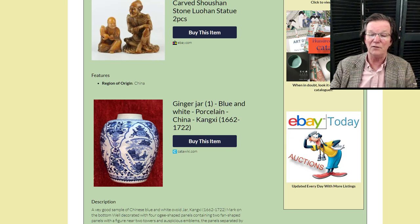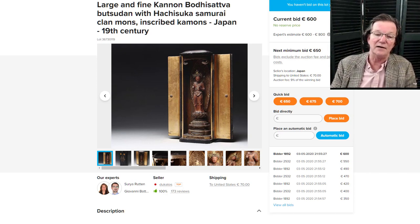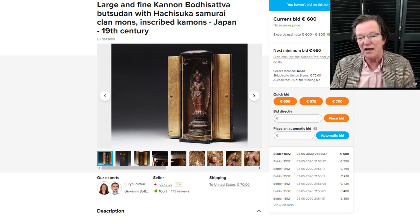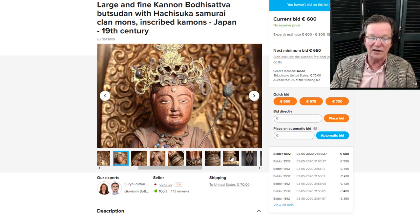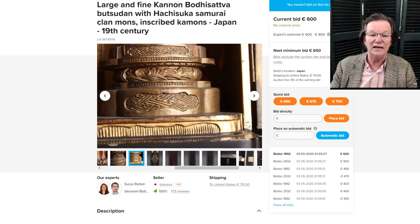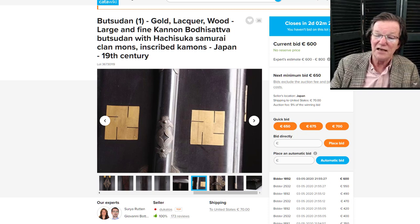And before we get into that, let's see here. What went on at CATAWIKI? This was a very nice little Kannon Bodhisattva Japanese example, about 40 centimeters high, roughly 16, 18 inches tall. Nice one. In its case, nicely carved, good detail. It looked like all the metalwork was there, and so on and so forth. I think it was probably a Meiji example, and it ended up selling for 600 euros. It was unreserved.